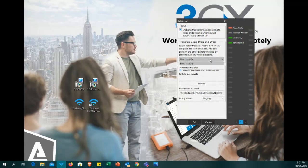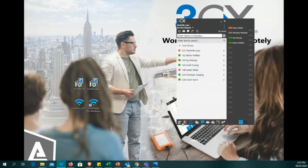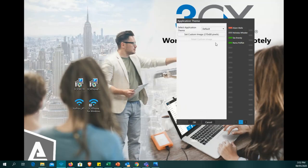You can set up the default of your transfer here. If you want blind transfer or attended transfer, you can set it up here. And the parameters you can change are what you can see here: caller number first or caller display name first. As you can see, it is set to caller number first. What else? Teams, you can change that. Let's try.